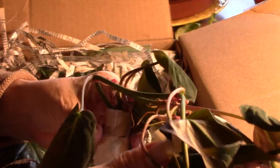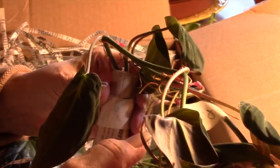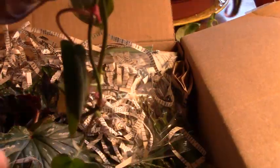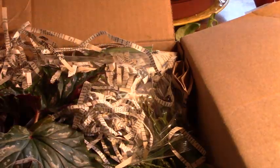But I don't know, it was like I woke up one morning and I fell in love with the heartleaf philodendron all over again, and this was right next to it as far as how I feel about it. I can't wait to see this get full in a big pot and hanging down. I love the color in these and the feel. They feel like velvet. They're beautiful.